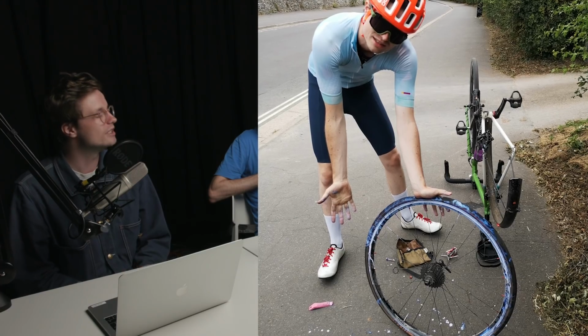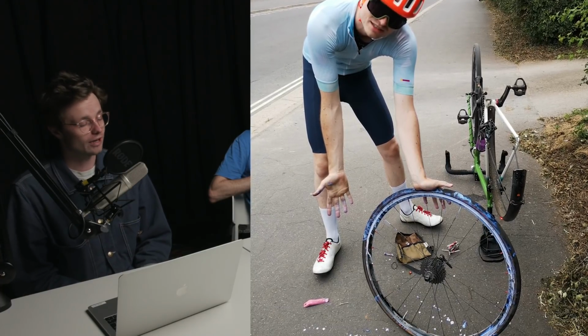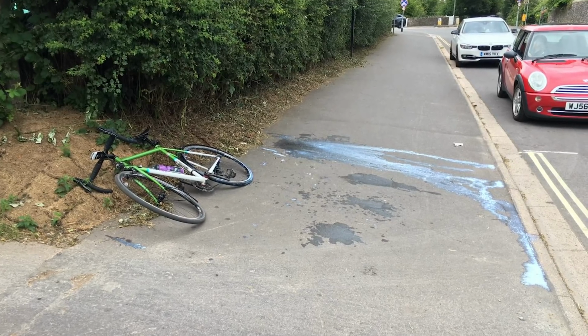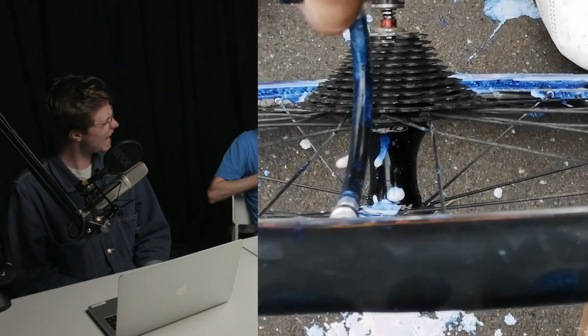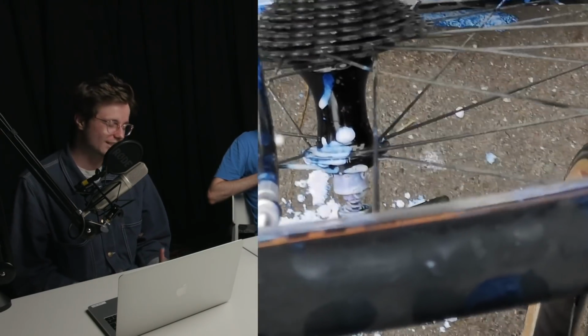Actually, you've been working on something about sealant, haven't you, Jack? Yes, I've been working on something in tandem with Matthew's piece. I had an absolute disaster, a road tubeless disaster, out on a ride. Under the watchful eye of a friend who works for the Environment Agency in watercourse pollution, my tyre failed to seal, and I left about 500ml, it felt like, of sealant all over the pavement. And he asked, is this okay? Is that fine for that to happen? And I'm trying to answer that question.